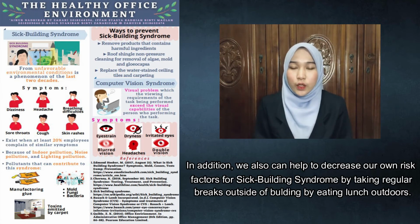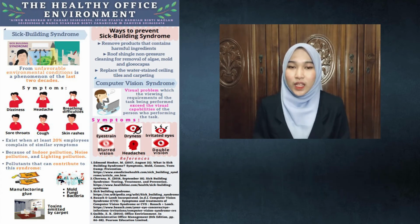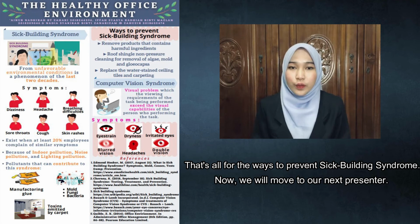In addition, we also can help to decrease our own risk factors for sick building syndrome by taking regular breaks outside of the building, such as eating lunch outdoors. If possible, open the windows to get some fresh air, and last but not least, stand up at your desk or walk around your office to release the tension. That's all for the ways to prevent sick building syndrome. Now, we will move to our next presenter.